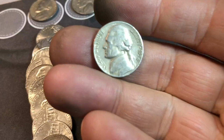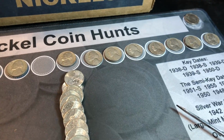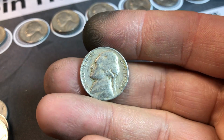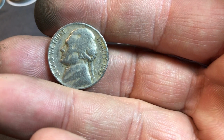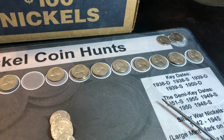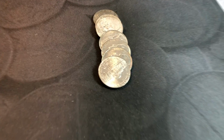Same roll, and we have a friender with that 57, and this one's a 54, also Denver. Stacking up those Denver minted nickels from the 50s. Roll number 36 of the hunt, and we've got another 50s Jefferson. This is a 1953 Philadelphia. We'll just double check it's a 3 and not a 5, and it is a 3. All right, still on the lookout for that 55p, but the box hasn't been too bad for us, except we need more 40s. Let's look for them.